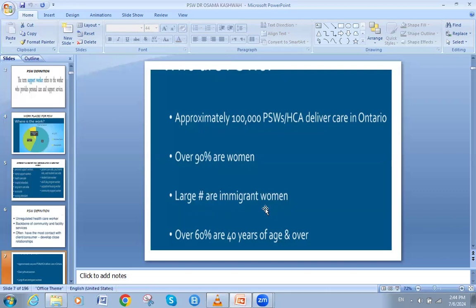A large number of immigrant women, particularly from Ethiopia, the Philippines, some Indians, of course. Those are the ones who are working as personal support workers. Over 60% are 40 years of age and older, after studying in Canada or modifying their own certificates, they will be able to work as a personal support worker.